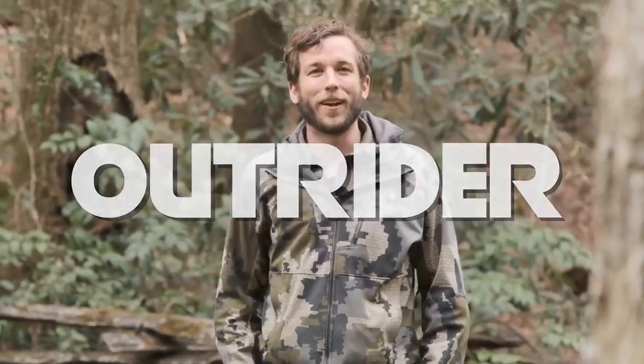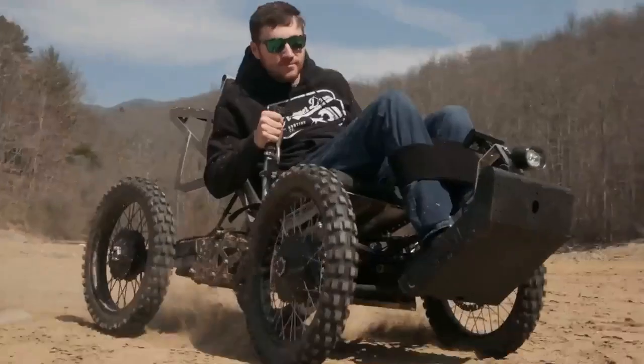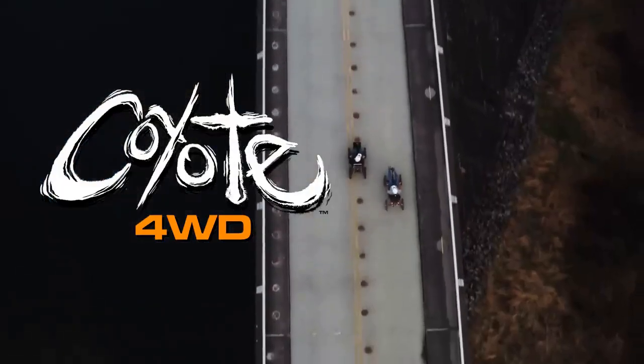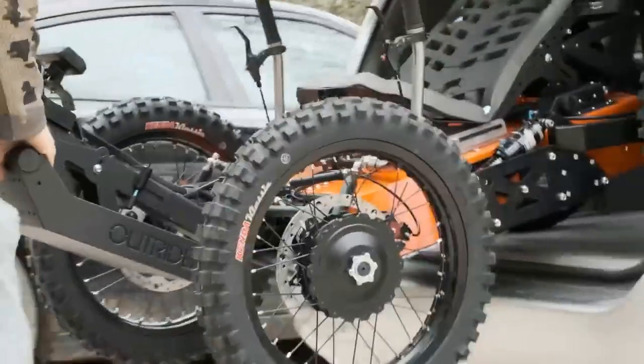Welcome to Fletcher, North Carolina. This is the Outrider Coyote. Our goal with this machine was to pack as much off-road capability as possible in the smallest package possible.